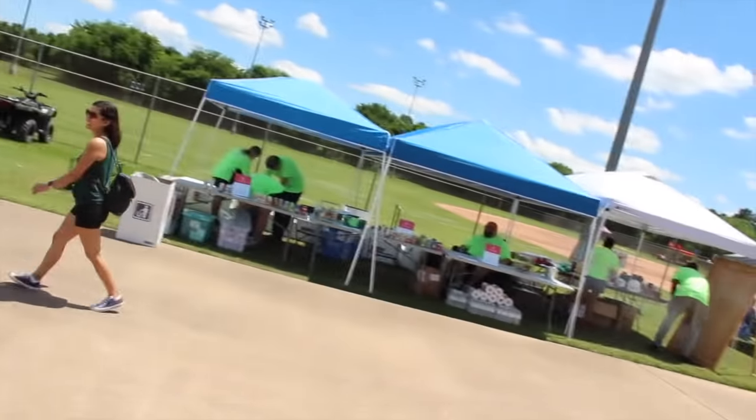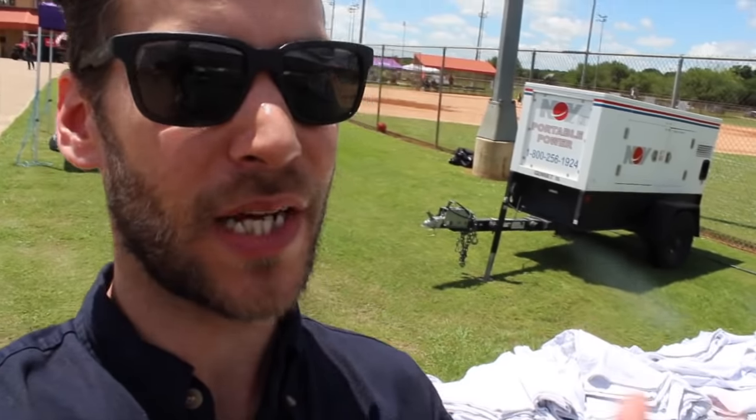Right, Shannon? No! So it's been a lot of fun thus far. Everybody's been really friendly. We've made a couple small donations for the beer here, and I think we're going to take a little break, grab a bite to eat, and then because they did cancel the games for the day, we're not going through these shirts as quickly, so we're not coming back tomorrow.